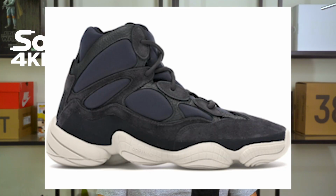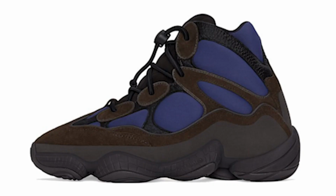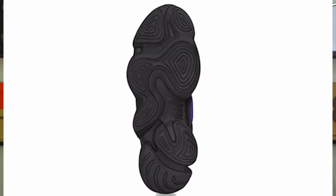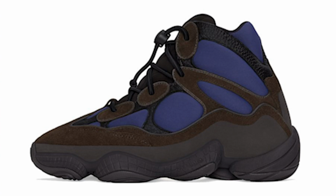Adidas released the first Yeezy 500 High last December 2019, called the Slate. This week, we have the second release called Tyrian, a unique build with a bold look that's half basketball shoe and half hiking boot. At first glance, when I saw the photos of the Tyrian, it really looks like a hiking boot, like a working boot.